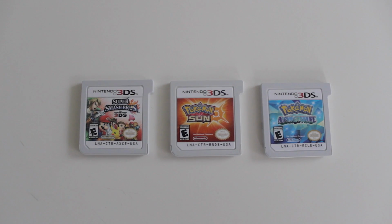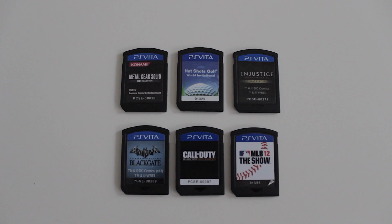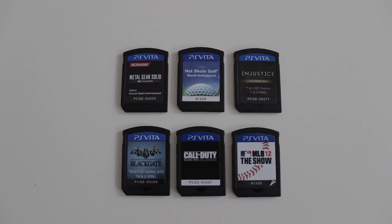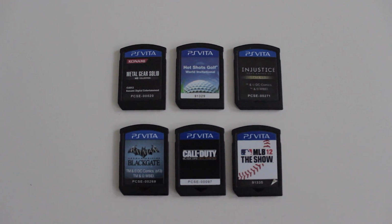More 3DS and Vita stuff. Let's see, I got Pokemon Alpha Sapphire, Pokemon Sun, Super Smash Bros. 3DS. Those are some good ones. And then more Vita games here. Call of Duty Black Ops Declassified, Batman Blackgate, Injustice, Hot Shots Golf, Metal Gear Solid Collection, MLB 12 The Show.